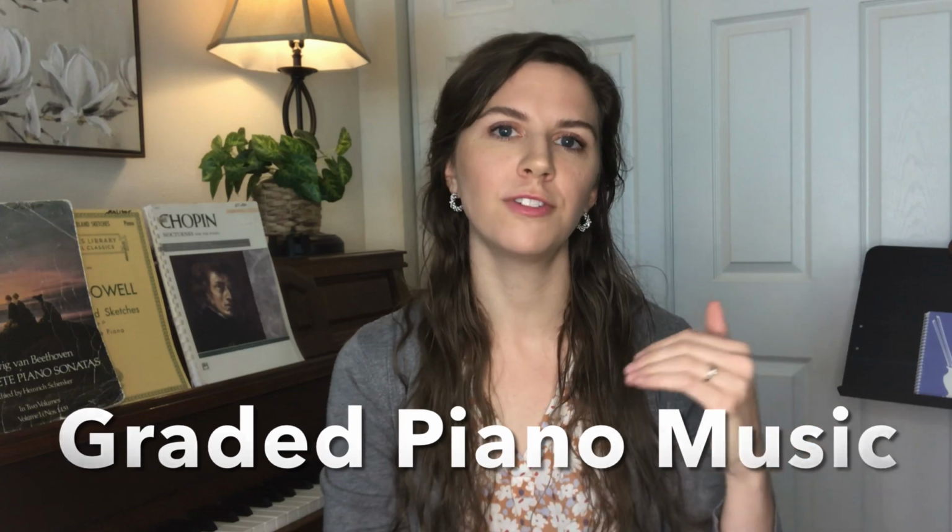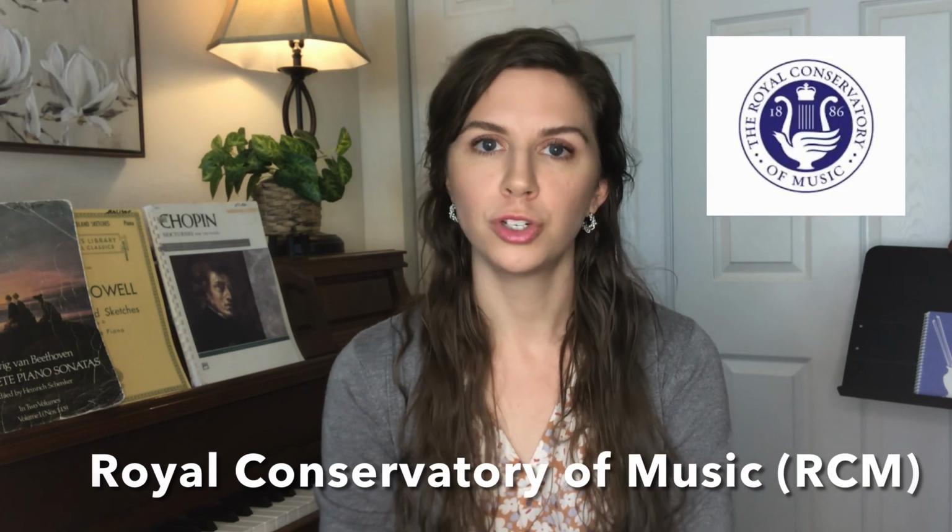Now, if you're a beginner or an intermediate level piano player and you're looking for some graded piano books, so books that start from a lower level and then move incrementally up as you increase in your level of piano playing, two of my favorites for this type of music are, first of all, the Royal Conservatory of Music Publishers, or RCM. And they are my absolute favorite for compiling music from the classical era all the way to modern day composers. Just a very varied selection, and then also lots of different things in terms of technique and different skills along the way that are important for you to learn as a piano player.